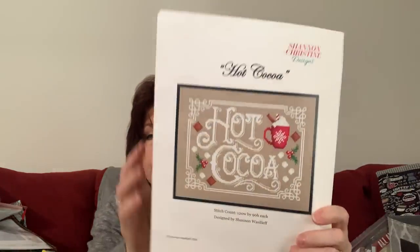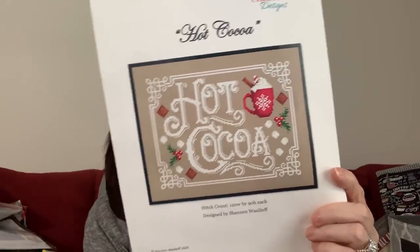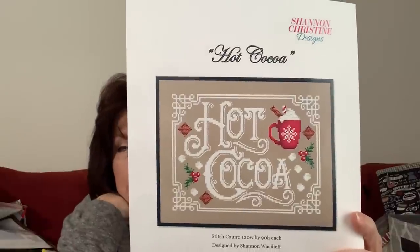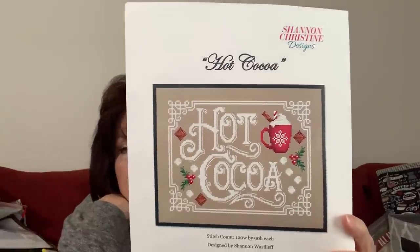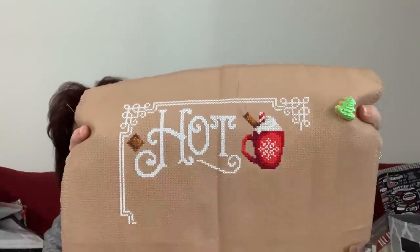The next one is Hot Cocoa by Shannon Christine. This is another one I need to finish because I started this back over 2 years ago. It's not that big of a piece. It's just a lot of white stitching and oops, everything's sliding. But I'm doing this on a piece of milk chocolate, 16 count Aida, with all the called for DMC. And it's not that big. And that's how far I am. I have not touched this one in a little while.